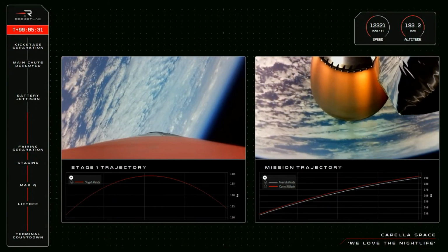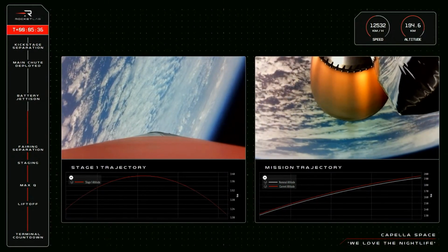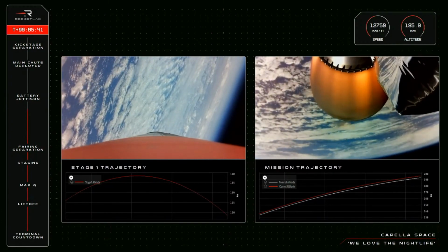We're coming up now to battery hot swap on the second stage. This is an action that you'll see used only on Electron. That is a swap of batteries that are powering our electric pump-fed Rutherford engine on stage two.